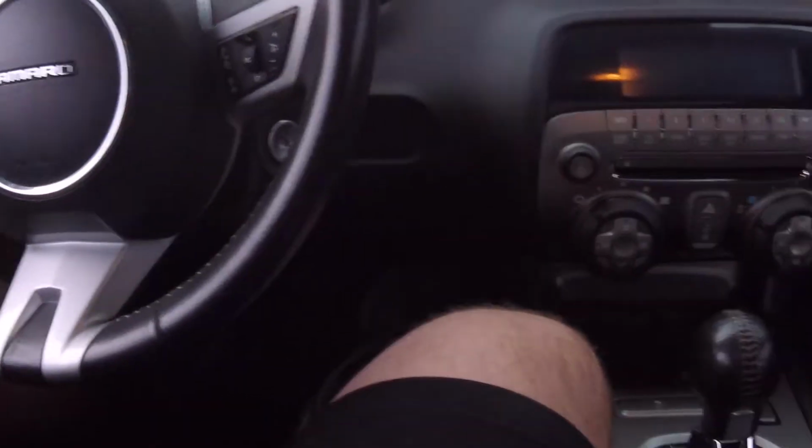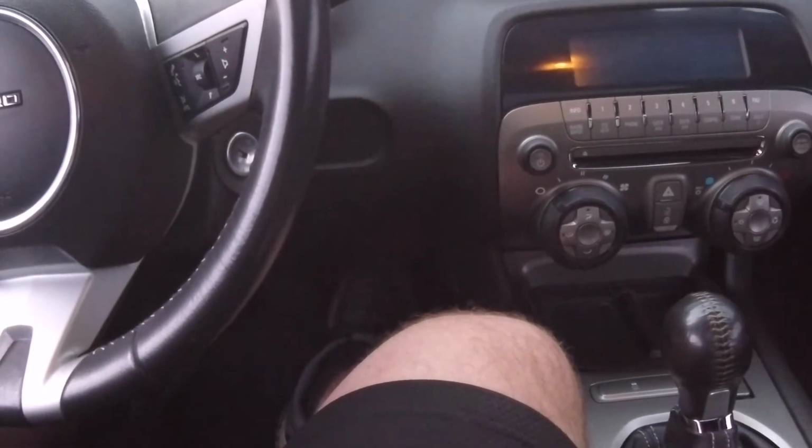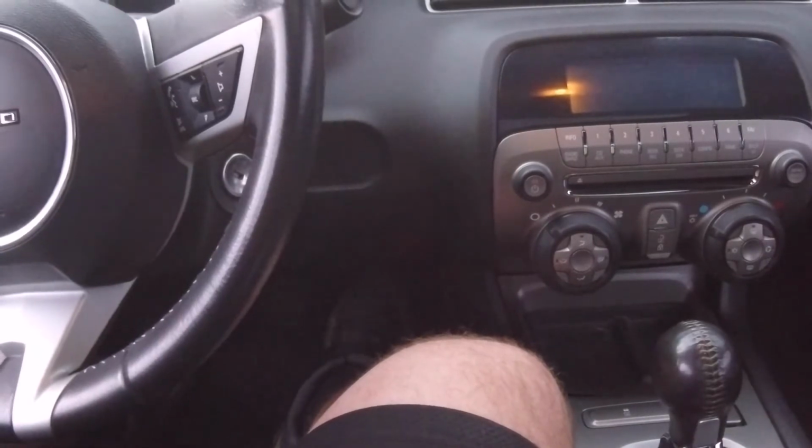My dad's a little taller than I am, and he still fits in here just fine. Legroom is beautiful in this car, much more spacious than the F-body. Lots of leg room, lots of shoulder room. Seats are very comfortable, even though I have a larger frame.